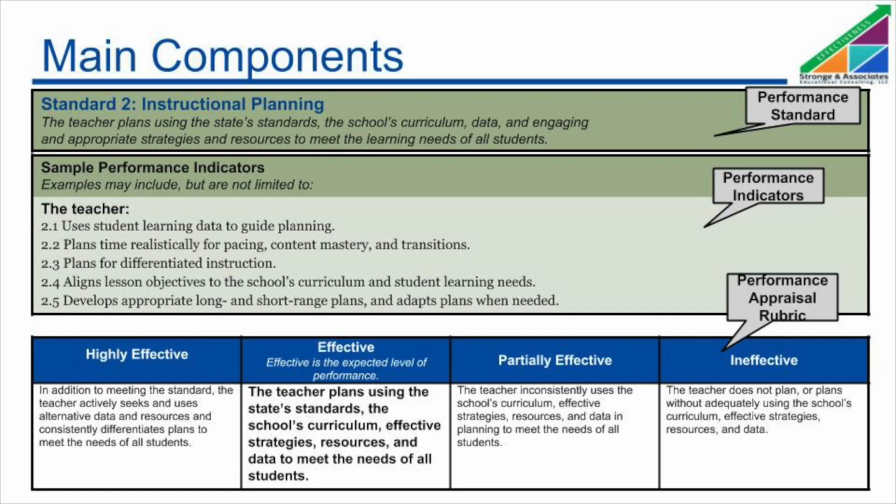The STRONG teacher evaluation tool is made up of 3 components. The performance standards define the criteria expected when teachers perform their major duties. Next are the performance indicators. They provide research-based examples of observable, tangible behaviors that indicate the degree to which teachers are meeting each teaching standard. We often call these the look-fors. Finally, the third main component is the performance appraisal rubrics. We use these during the summative evaluation. The evaluator will use a preponderance of evidence to judge where the teacher should be rated.